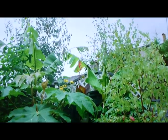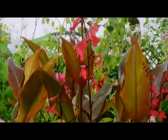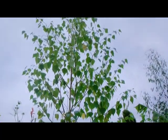So I've used quite a lot of trees in the garden. I think height's very important because you can always go as high as you wish, but outwards you're a little bit more restricted, so height is always one of those things that you should definitely include in the garden.